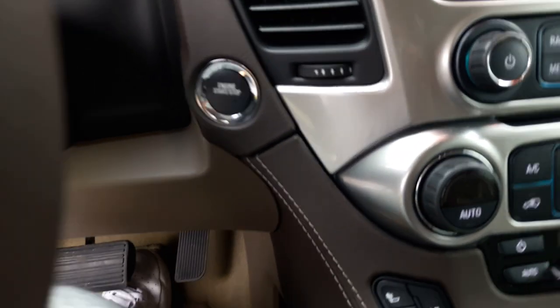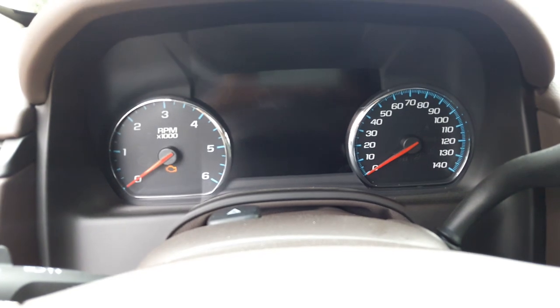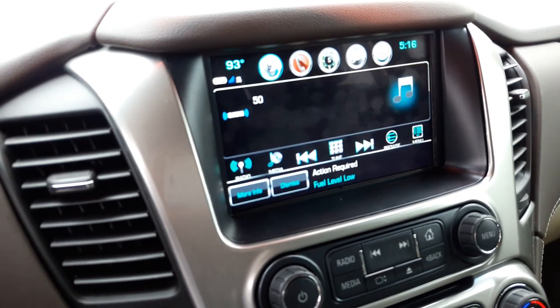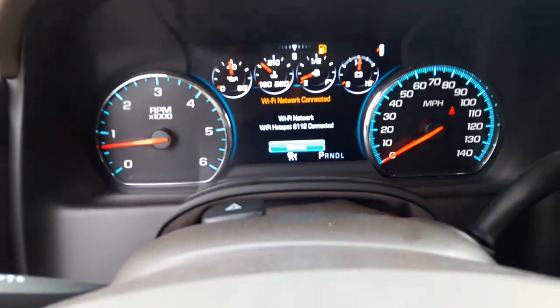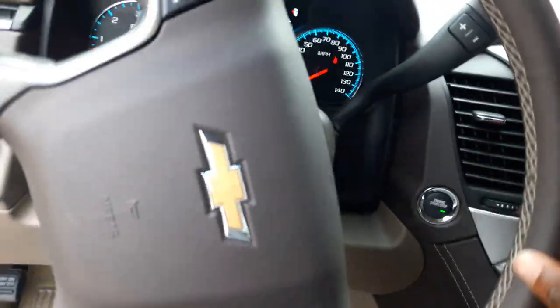Also has push button ignition. Just put your foot on the brake, hit the button to start. Very nice. It's got a full leather wrapped steering wheel. It's in demonstration mode. Very smooth power steering. OnStar's high-speed 4G connection. Press the OnStar button to learn more.